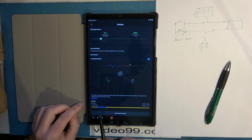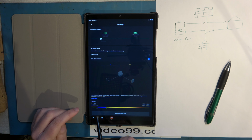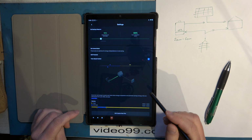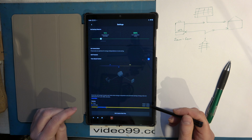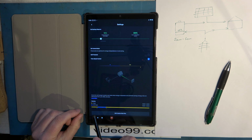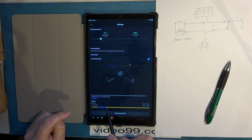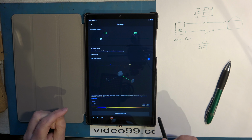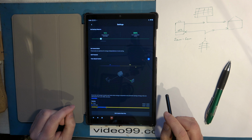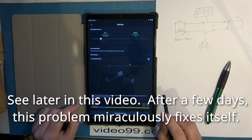Now, we've told it when we have an off-peak area between 2 and 6, and it should charge the battery between 2 o'clock and 6 o'clock. I've actually got it set for 2:30, and I'll tell you why later. So it should charge the battery between 2 a.m. and 6 a.m. and then give up that energy when required if there's not sufficient solar. But it doesn't do that. It's ridiculously stupid.